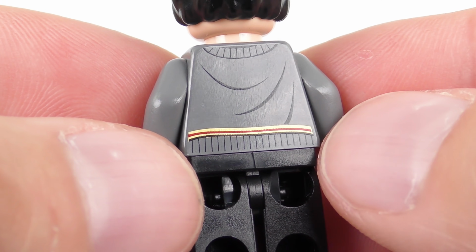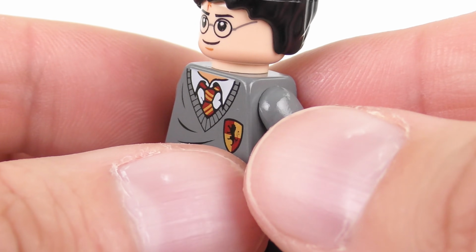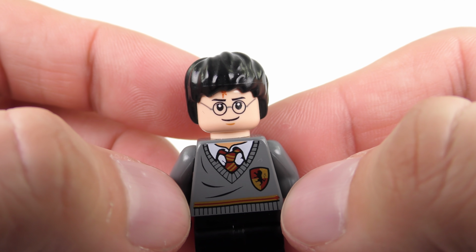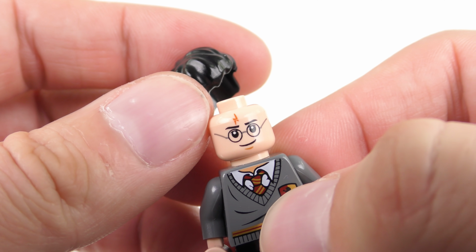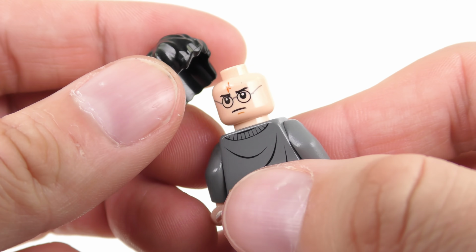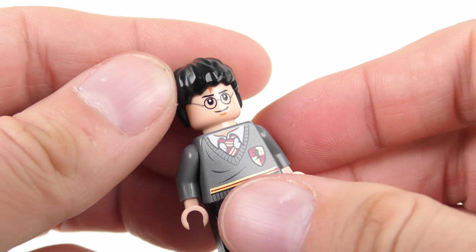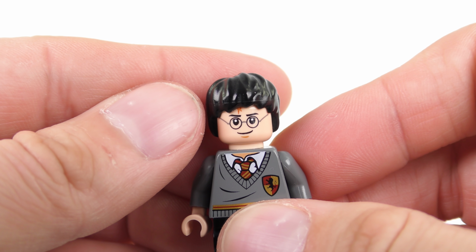Yeah, you can see the creases in the back of the sweater, and of course the gold and red trim along the bottom. The facial expression is, yep, archetypal Harry Potter. We've got the lightning-shaped scar there, the spectacles, and we do have a slightly more disconcerted Harry Potter around the back, and he is topped off with his bushy hair. He's Harry Potter, he's worth practically nothing, but he's awesome.